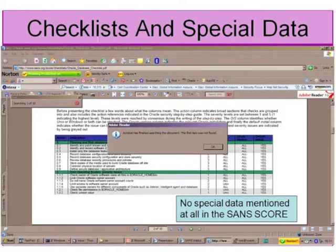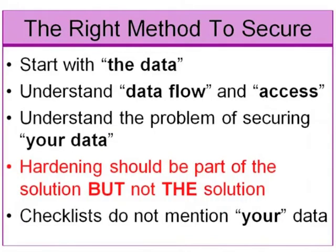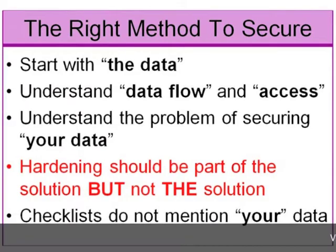It's highlighting the fact that you must consider the data first. Relying on checklists is still a valid thing to do, but it's not the right method to secure the database. We must start with the data. We have to think about the data. What is the key data in your organization? It might be credit card data, HIV data, bank details, anything. We have to understand what that data is and identify it. We then have to understand the data flow and the access to it.